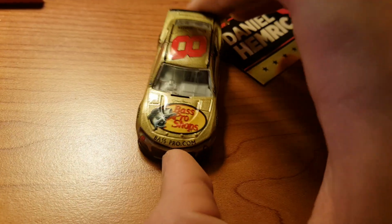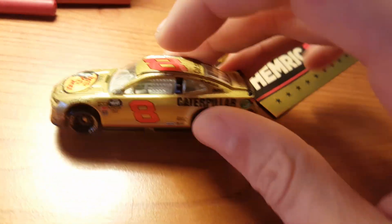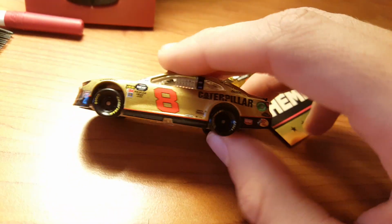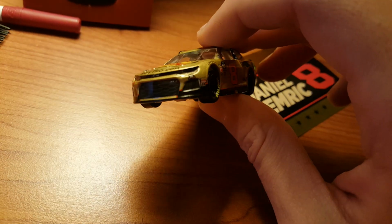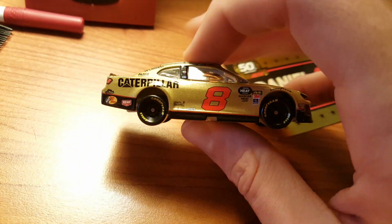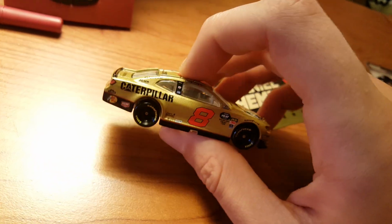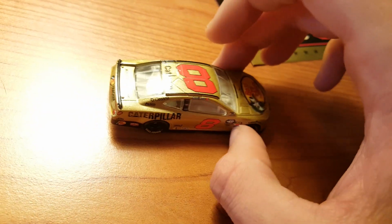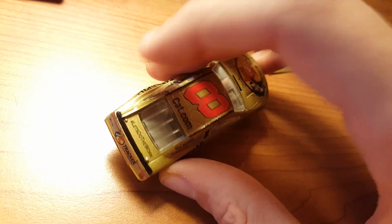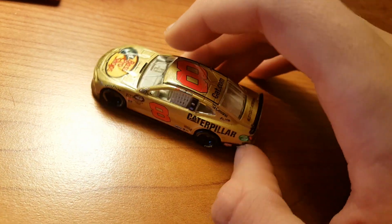But anyway, you have Bass Pro Shops, BassPro.com. And the whole thing, like I said, it's a Bass Pro car, but it's all gold. And you have a black stripe down below. Pretty much goes all the way around here. And that's pretty much the extent of the paint scheme itself. And you have Caterpillar, you have hashtag Let's Do the Work on the deck lid, cat.com, Tracker Boats, which has always been a part of Bass Pro on the cars.